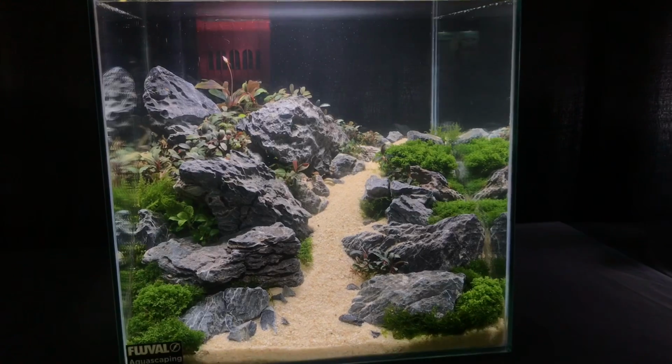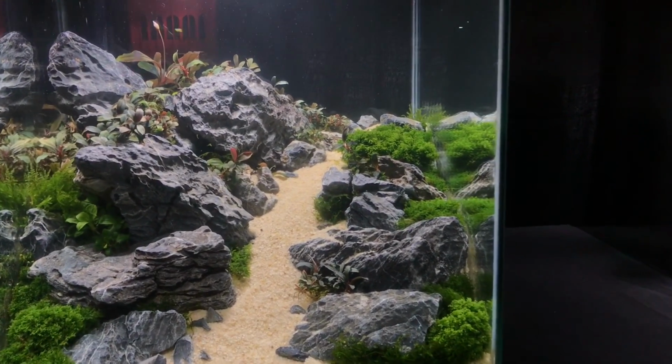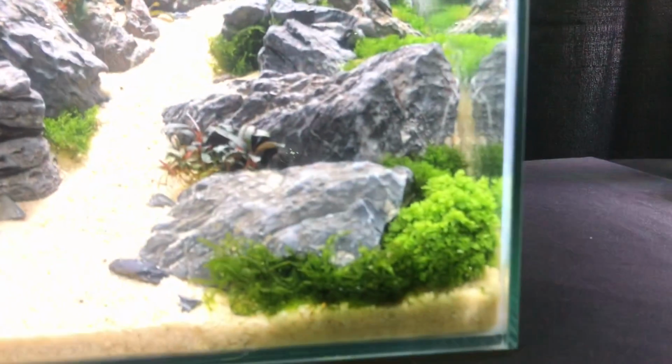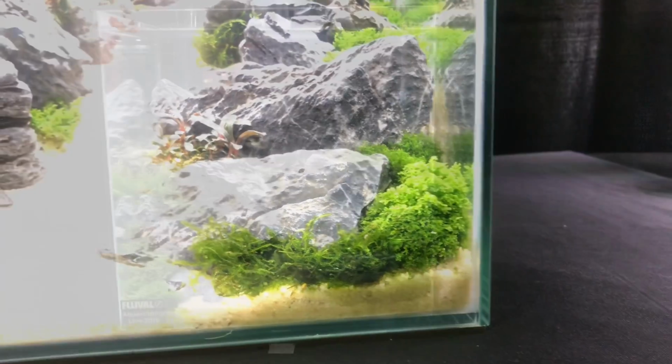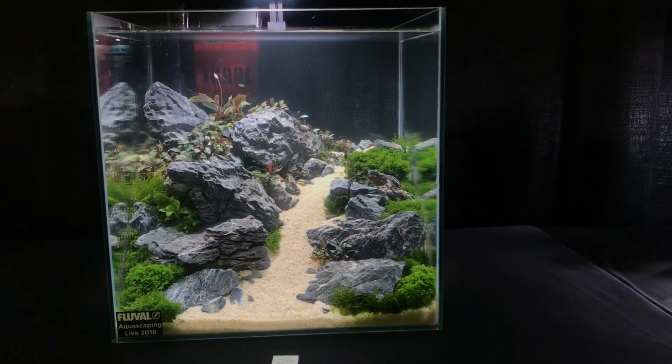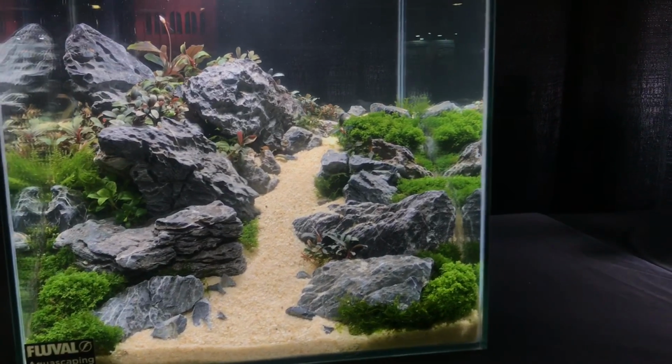Another Iwagumi style with this classic pathway running to the back. Some looks like Ricciocarpos, Cardamine, something there on the bottom in the centre of the screen right now. Okay, the noisy forklift man's gone away now, that's a relief. So yeah, Iwagumi style, diorama.